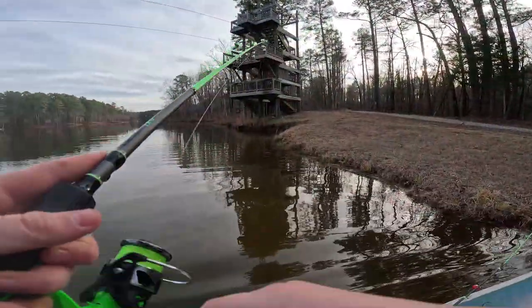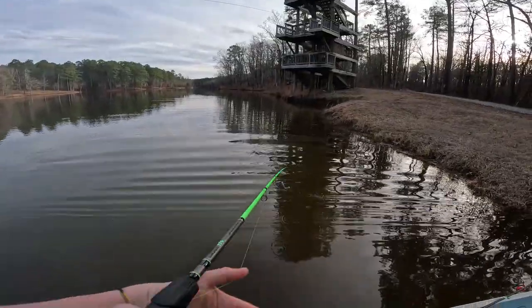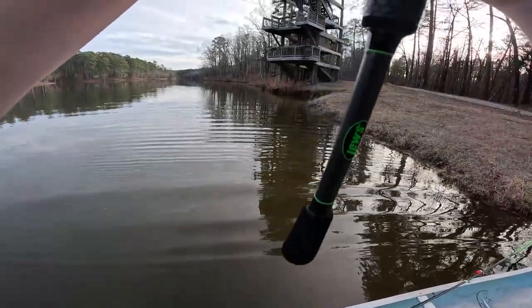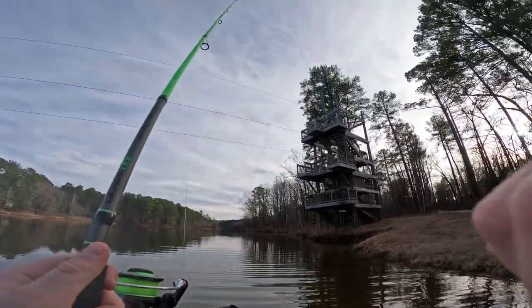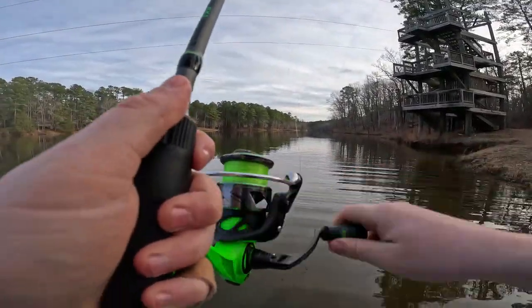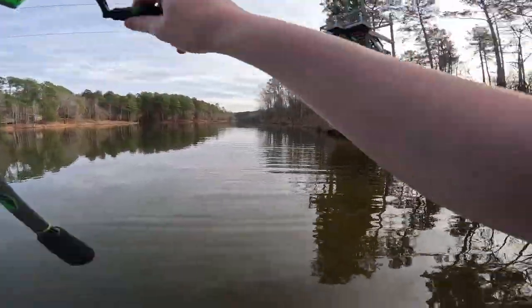Oh, couldn't tell if that was a bite or not. Jeez. That's what happens when you fish at a lake at a dadgum camp. You throw it over the zip line. See if we can pop. Oh, yeah, there we go.